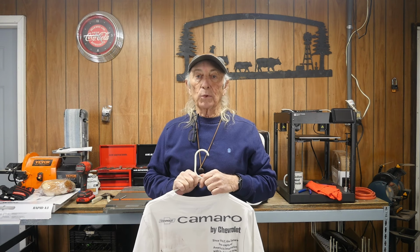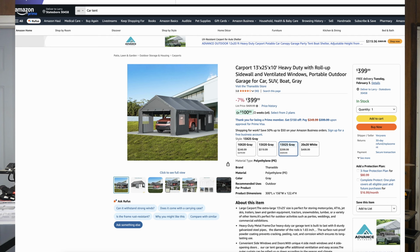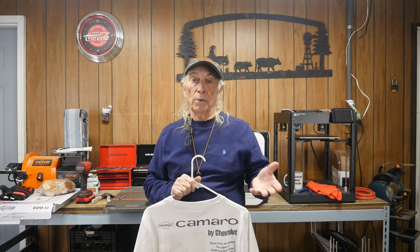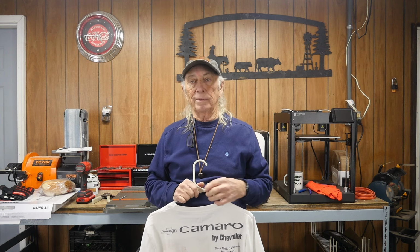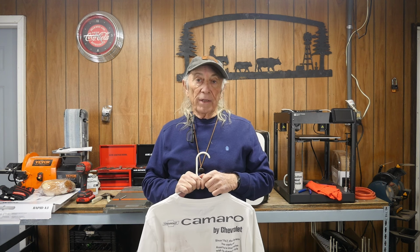for the time being. The tarp was actually a full car storage tent that I bought from Amazon, and I was going to use it because we didn't even have a slab and the car was coming. Well, we got the slab, but we don't have the building. So, just one thing after another.